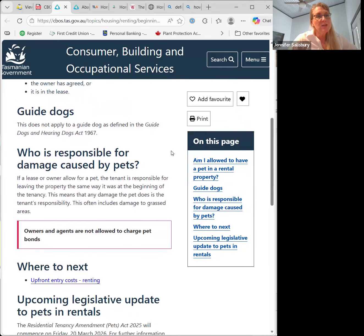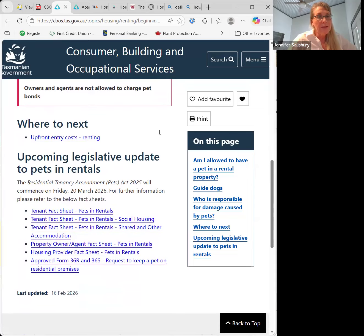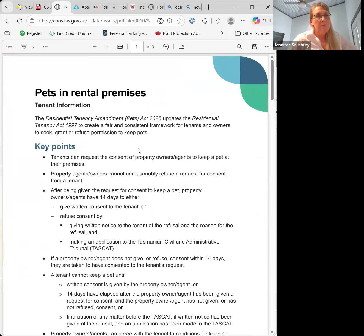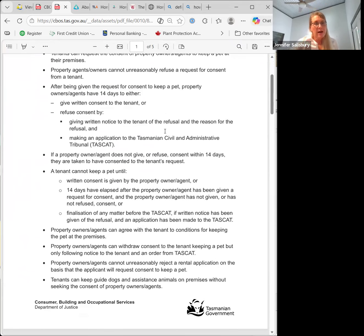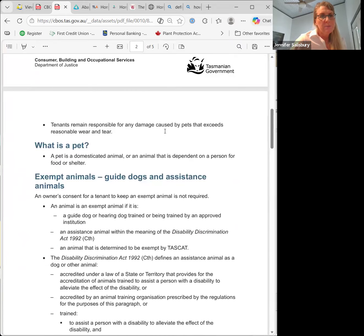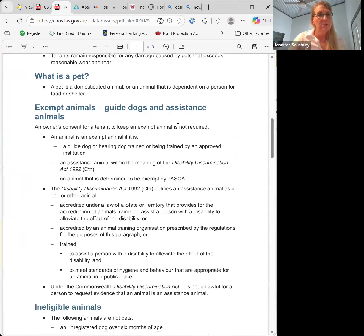Who is responsible for damage caused by pets? The tenant is responsible for leaving the property the same way it was at the beginning, and this means that any pet damage is the tenant's responsibility. This often includes damage to grassed areas. Okay, and there's just a ton of sheets here. It says tenant fact sheet, pets in rentals. I'm just going to open this. Pets and rentals, key points. What is a pet? A pet is a domesticated animal or animal dependent on a person for food or shelter.